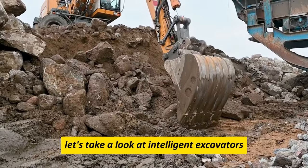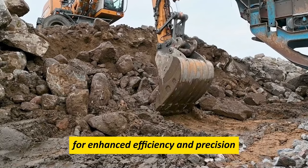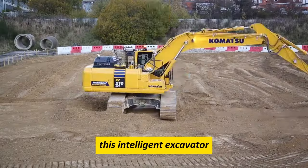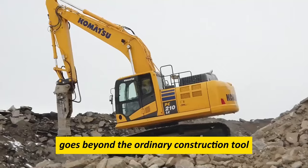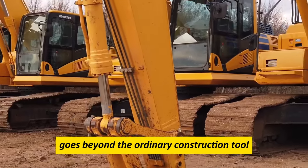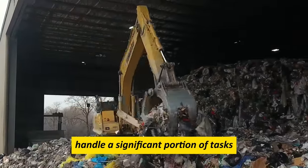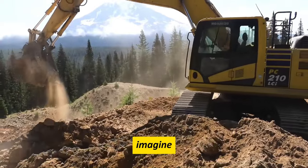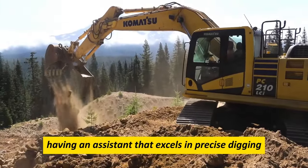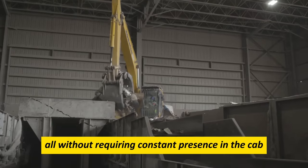Let's take a look at intelligent excavators equipped with advanced technology for enhanced efficiency and precision. Komatsu PC210LC-11. This intelligent excavator, the PC210LCi-11, goes beyond the ordinary construction tool. Equipped with semi-autonomous capabilities, it can independently handle a significant portion of tasks with minimal human intervention. Imagine having an assistant that excels in precise digging and grading, all without requiring constant presence in the cab.